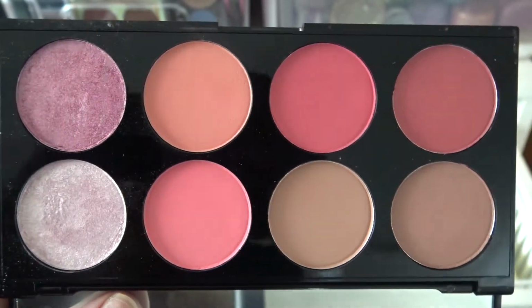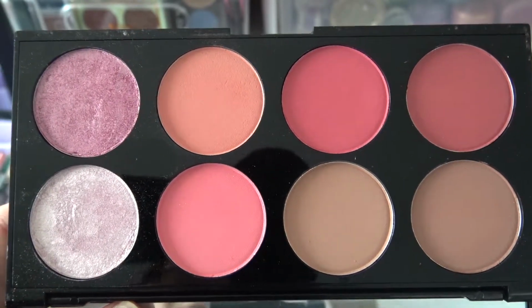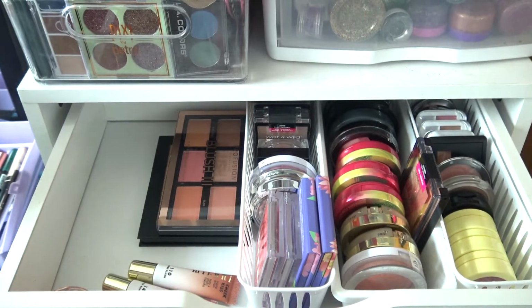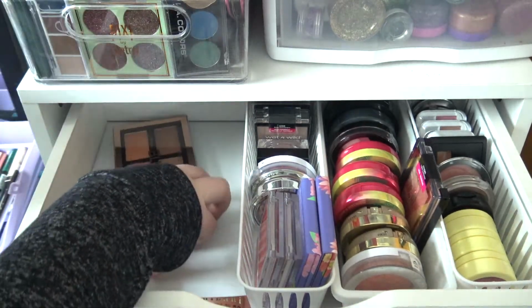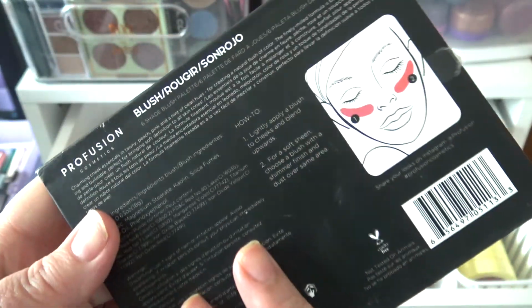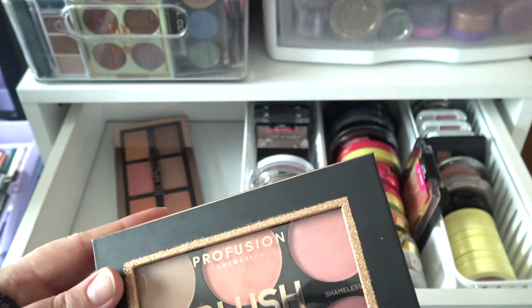But yeah, I was kind of on the fence about what to do about these 2 palettes just because, I don't know. I kind of wanted to categorize them as blush palettes. I don't know. I'll figure it out another time. Right now they're blush palettes. I have, let's see, I'll do this one first. I have the Profusion blush palette. I don't think it has a name. I think it's just the blush palette.